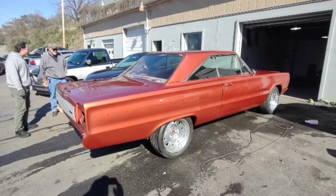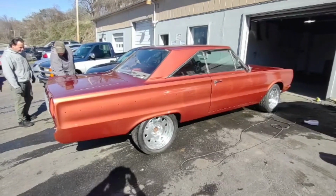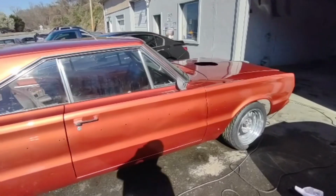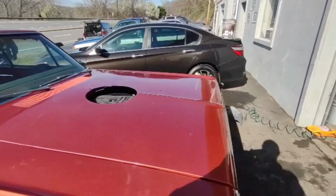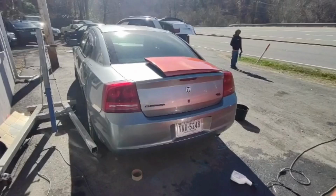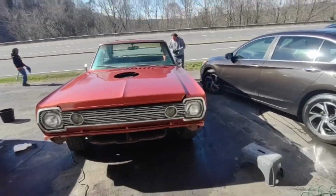You can't see my smile from behind the camera, but man, the sun hitting that paint, just golly. We'll do a quick walk around here, and we're going to get it fired up and put it on the trailer. Got the hood scoop right there. Still need to get the nuts and everything and put it on.